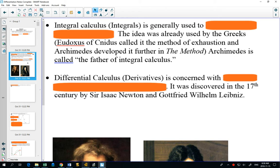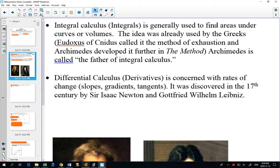Now, integral calculus is finding areas under curves, and you can go all the way back to the Greeks and Archimedes, one of the greatest mathematicians of all time, to see that he was already doing the idea of integral calculus. Differential calculus is related to rates of change, and it's now said it was discovered in the 17th century by Sir Isaac Newton and Leibniz.